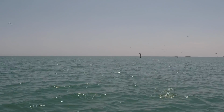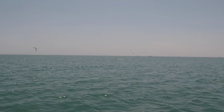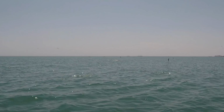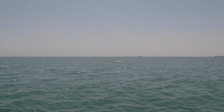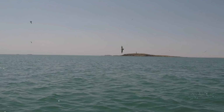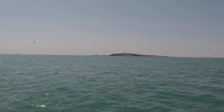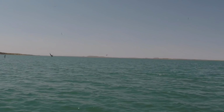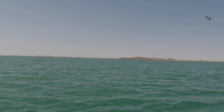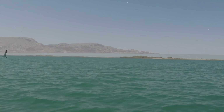It just turned into a giant feeding frenzy for everything. Oh, see that fin? That was a shark. There, look. It's there. Good feed.